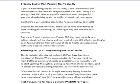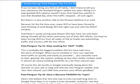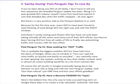The title, and I'm going to make this in purple just so it sticks out and a little bit larger, is 5 sanity-saving post-Penguin tips to live by, okay? And again, this is just me really knowing about this niche and what people were thinking and knowing the answers and what people need to do to help themselves out, okay? So I'm just going to read it now.